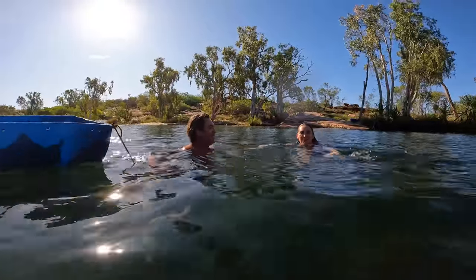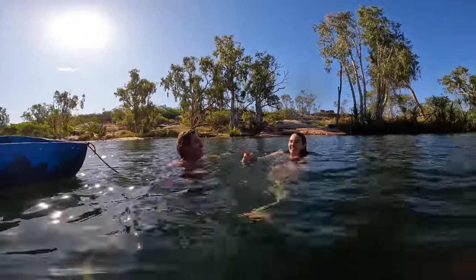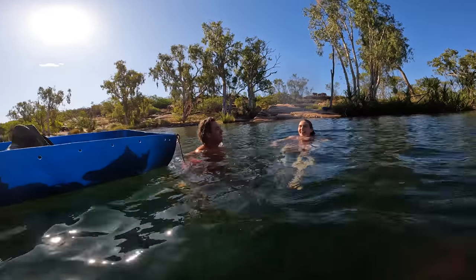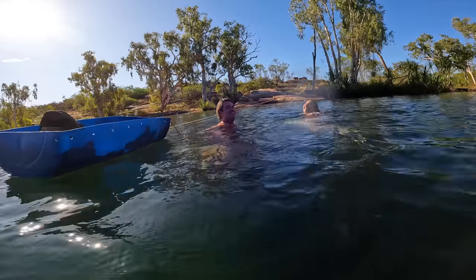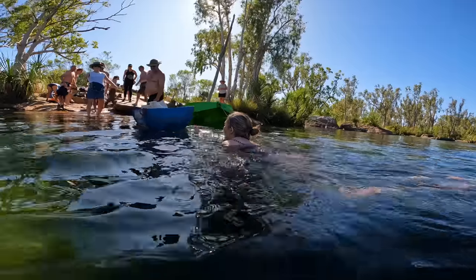I can't believe you have to swim across the river. Yeah. And take a bucket or a container to get to the gorge. It's an experience. It is.